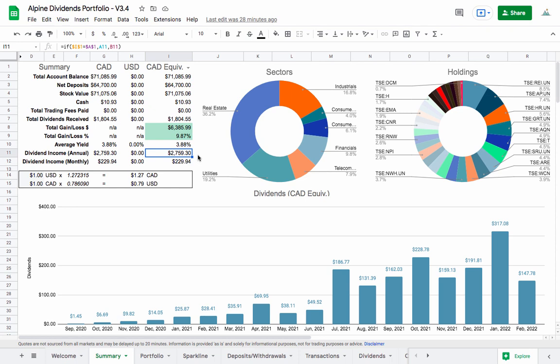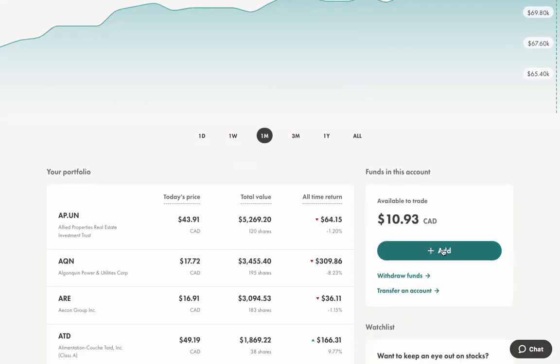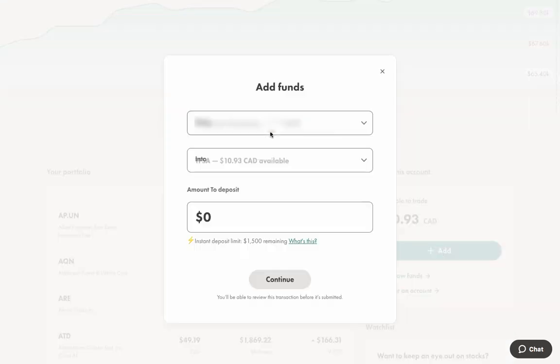And I'm going to invest some money into the account today and buy new stocks, and we're going to come back at the end to see how much this number changes, because I'm going to be buying around $700 worth of stocks. So to get started, we actually need the money in the account first. So let's jump into Wealthsimple Trade and go deposit some money. So I'm going to go in here and add, and we're going to put in $700.